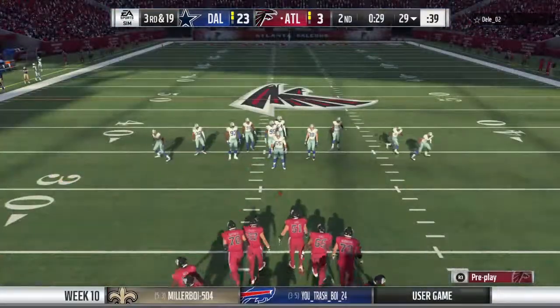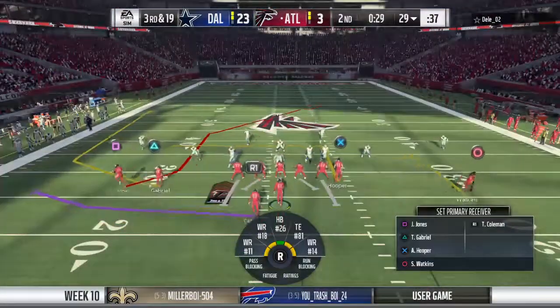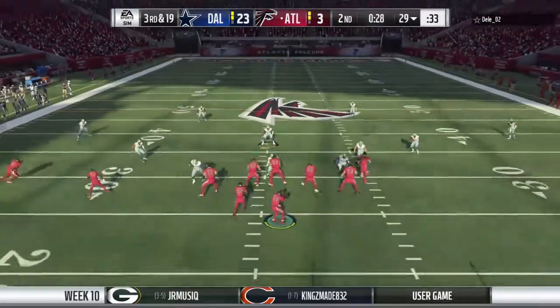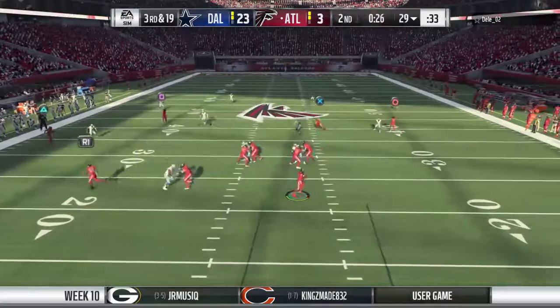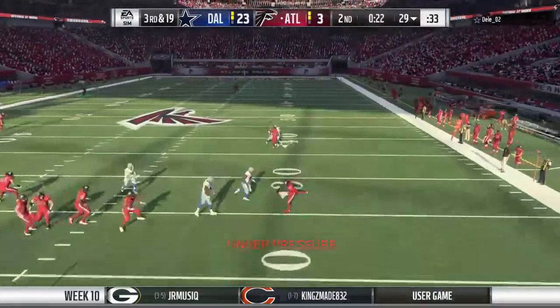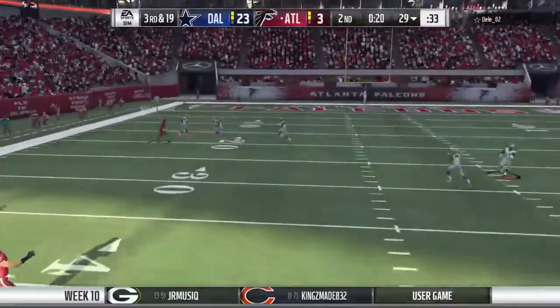The Falcons on third down. Just 1 for 5 to this point. This will be 3rd and 19. Out of the gun, Griffin. Escaping the pressure right. Looking deep for Gabriel.